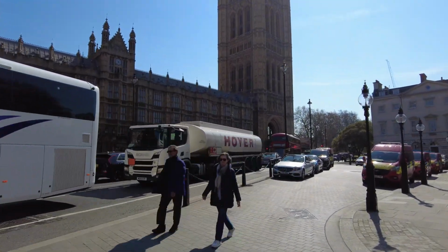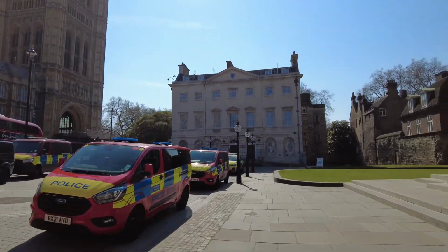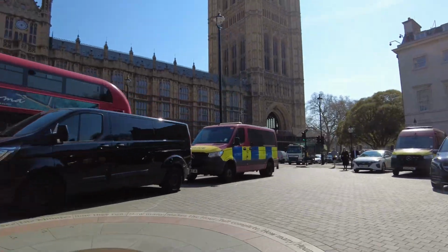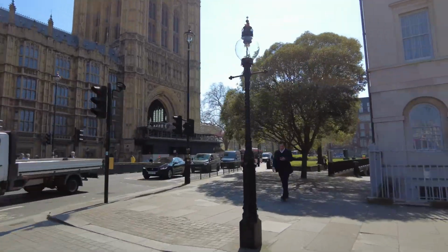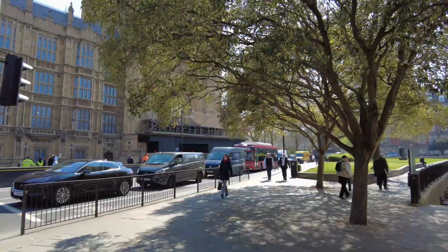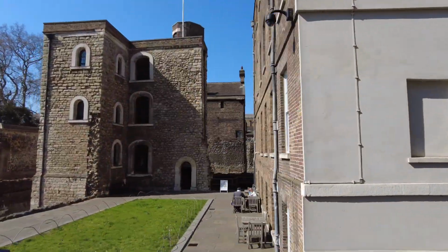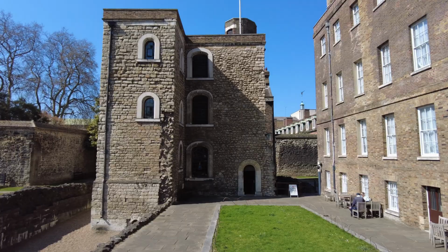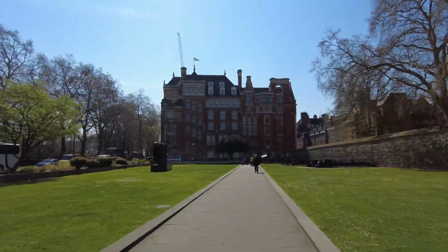And on the right hand side here in this side area, you kind of call it a parking lot really, but it's technically a road, is the Jewel Tower, which is an English Heritage site you can visit. And looking back there, you can see the Gothic masterpiece of Parliament. There's the Jewel Tower itself. Very small site, well worth a visit.